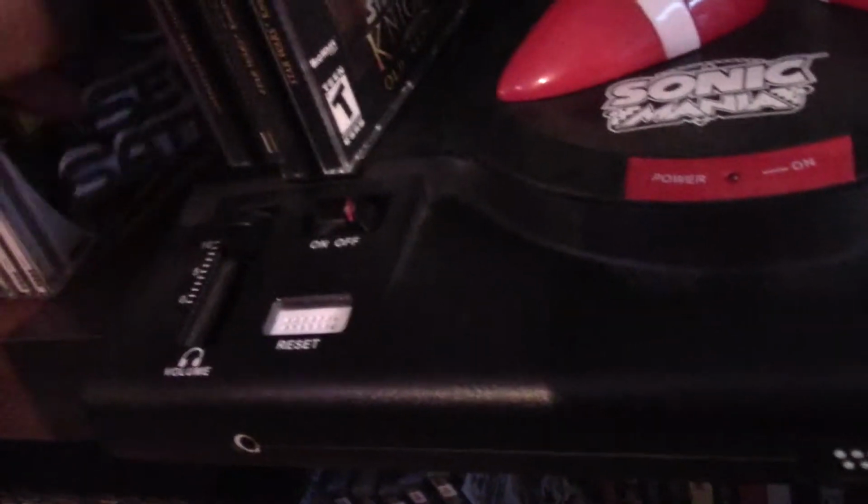But yeah, I got my Japanese Sega Saturn games in here, along with my Dreamcast and PlayStation 1 games, and I only own two Sega Saturn North American games because obviously these are a lot of money. So just WrestleMania and Sonic 3D Blast. But the rest of these are Japanese. So yeah, pretty cool.